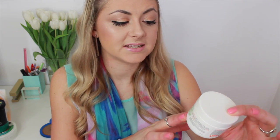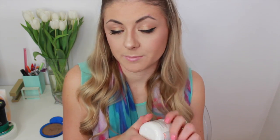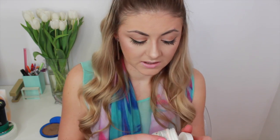Next is the Yes To Carrots Normal to Dry Skin Intensive or Intense Hydration Night Cream. I got this from Boots actually. I was so pleased that they're in Boots. It's fragrance free, 96% natural. After you cleanse and moisturise, you then put it on before bed. Now, there isn't really any fragrance. It says fragrance free, but there's always some kind of natural smell.